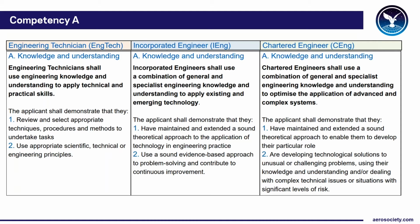It's slightly different for the incorporated engineers and chartered engineers in so much that there is an interview to follow. But again, be clear, concise, and you're getting the hints here. So if we pick incorporated engineer, the applicant shall demonstrate that they have maintained and extended a sound theoretical approach to the application of technology in engineering practice. So the question is, how have you done that? Maybe you've taken an aircraft familiarization course. Maybe you've spent a week at the Institute of Welding learning about new techniques. These are the kind of things we expect to see.